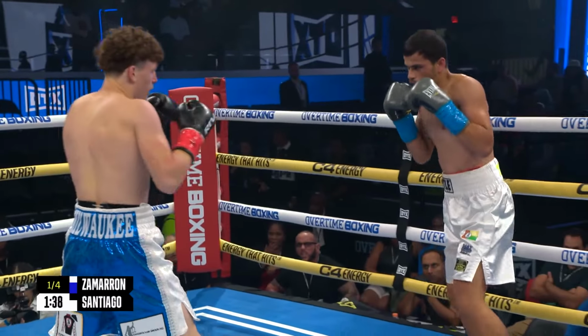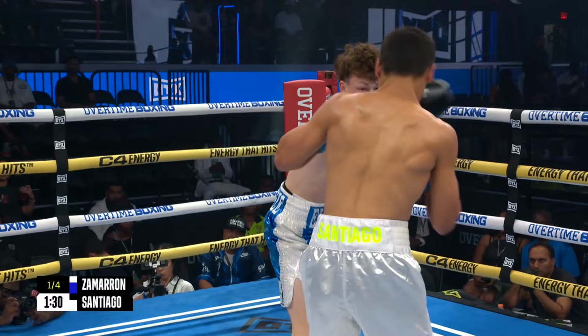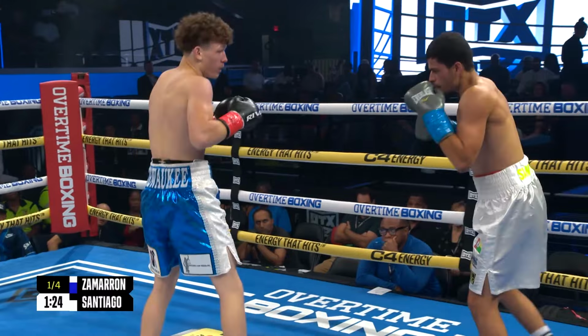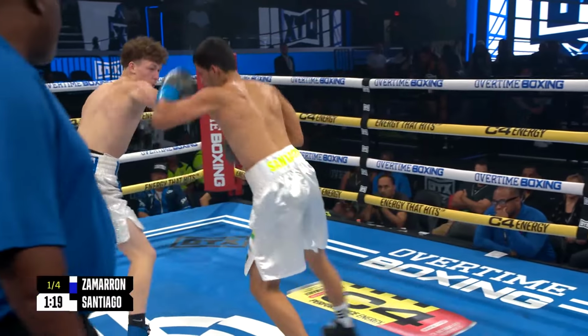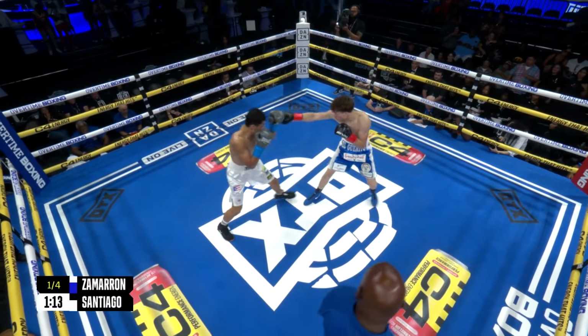You mentioned the legs back underneath Santiago, but generally speaking, Santiago has looked a little bit off balance here in the opening round. Yeah, I mean, you mentioned the difference in amateur experience. You can see how classy Zamarron is in the way that he moves around the ring, where he's setting up his punches. But Santiago is full of heart. He's in there throwing shots. He's landing some shots, too.